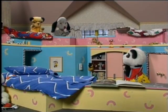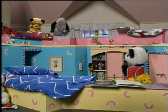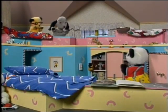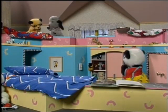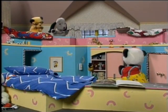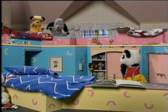Now, Sweep. Sooty's reading as well? Really? That makes two of us who are reading, Sooty and me. Well, that's fascinating, Sweep. There's only one small problem. What's that? Well, because you can't read, you get bored and you keep interrupting Sooty and me.